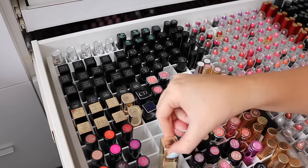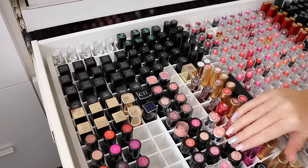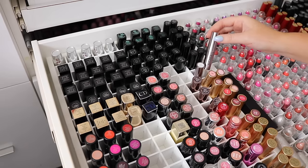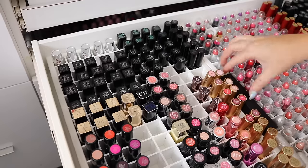I'm just gonna put all the Marc Jacobs ones together. This is another Givenchy one. I'm gonna get rid of that. So if it smells anything like the others, I just don't like it. Okay, the rest of all of these brands I really like. I'm gonna get rid of these cargo ones just because I don't reach for them ever. 3 Concept Eyes can stay.